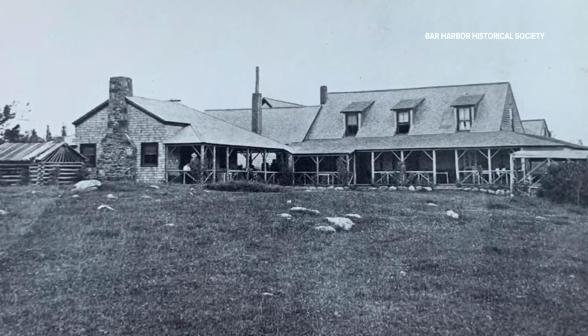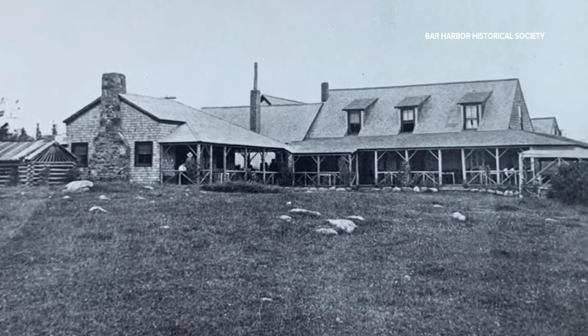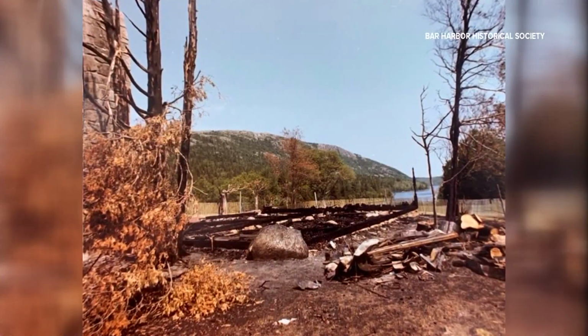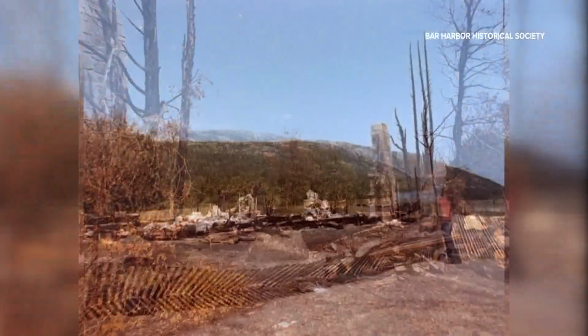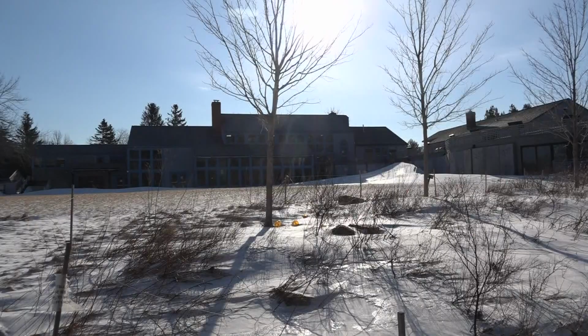Earl Bracklin is president of the Bar Harbor Historical Society. He says the original Jordan Pond House had walls and room dividers made of birch bark. Not a good thing one day in 1979. Once the fire began, there wasn't going to be much hope of putting it out. On that June day, the building burnt to the ground, but the community was determined to rebuild.